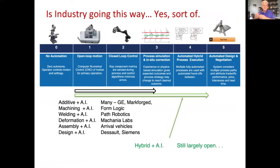Turns out there are actually a lot of companies going in this direction, mashing up artificial intelligence with all of these things. There are examples in welding plus AI, Path Robotics here in Columbus. Machining plus AI and automated transfers is being done by a company called Form Logic. Deformation plus artificial intelligence is being done by Machina Labs. Assembly and AI is being done by Rivian, and then design is being done by basically all the CAD companies. So we think this is something that's already happening, and this deformation community should hop on board.